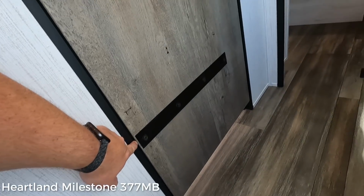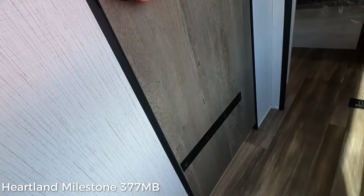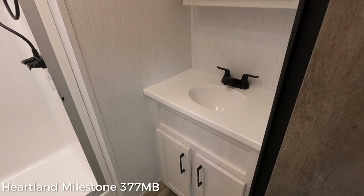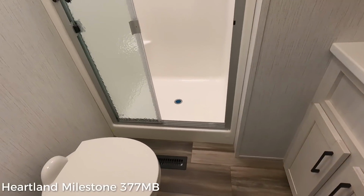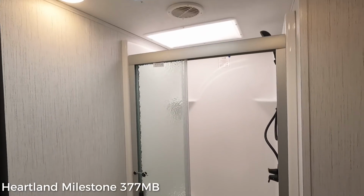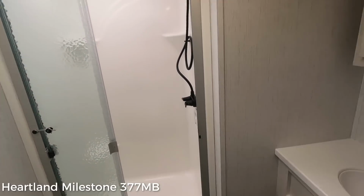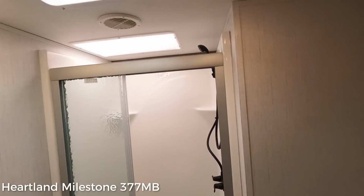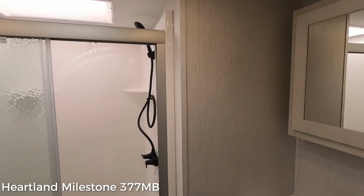This is not the hinge side. Come on, guys. Look at that. That's ridiculous. Oh, it's bright. It's a bright bathroom. That's a tiny shower. It's kind of like what we have now. And then we got a nice little... it is very, very bright. I like how bright it is. Yeah, okay. Good job on the white.